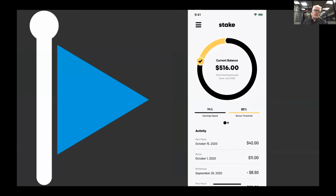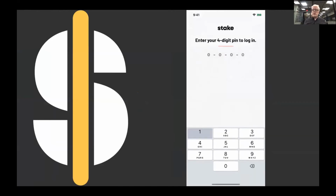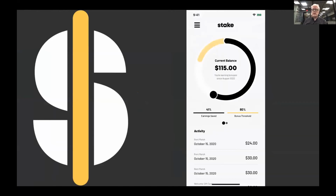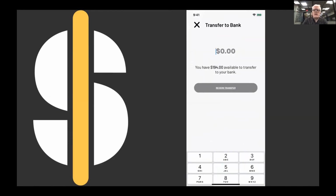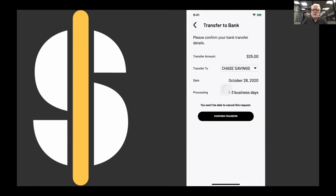There's something really special here, right? It's their money, their cash, they can do something with it. Now, at the same time, that cash back, they can move it whenever they want to. So to keep within the amount, they can log in here, and then very simply, they connect to their bank account and send 25 bucks out of their Stake app to their bank account.